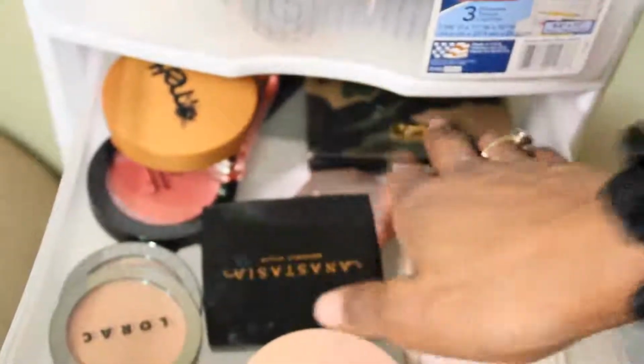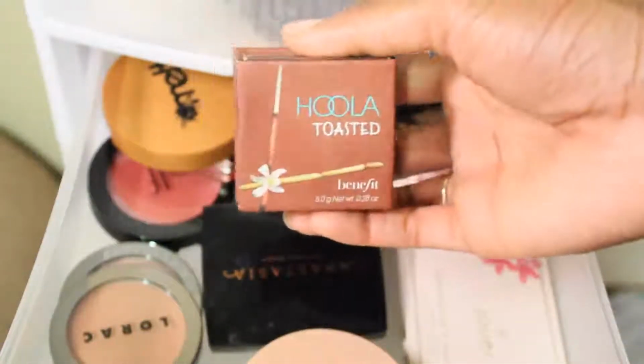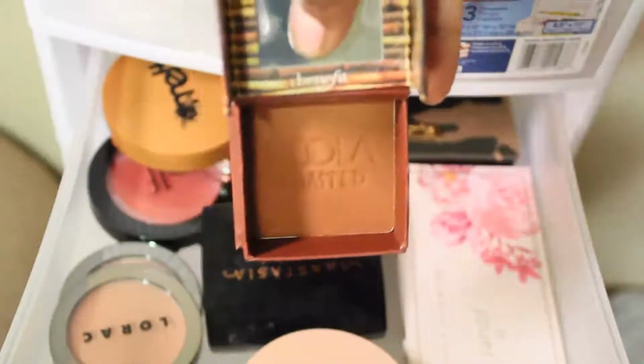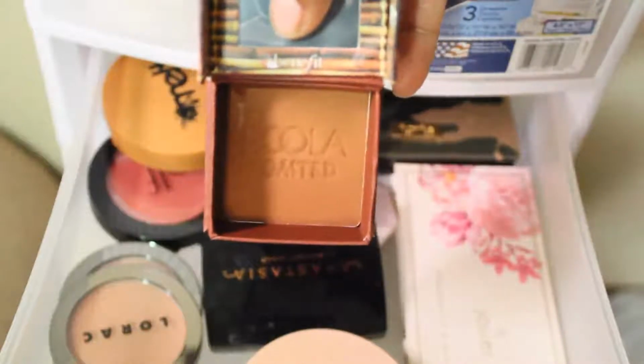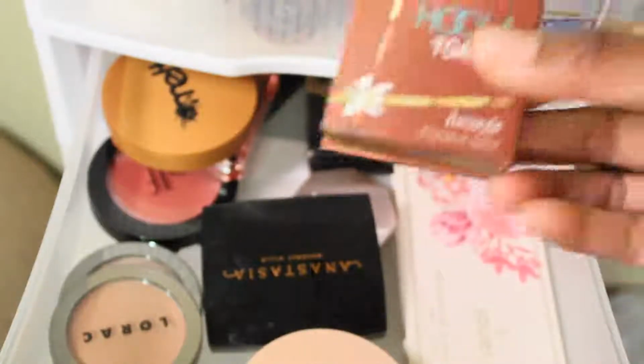Because I feel like it's a lot. Oh God, yes, I'm pulling out more and more. Jesus Christ. Okay, so remember I told you all during the 21 days of beauty sale, I ended up buying Hula Toasted. I think I haven't used this at all. My bad. I need to go ahead and use this. Maybe when I get done using up my NARS Casino Bronzer. Y'all know I'm trying to pan that. I have Project Pan. I'm just trying to finish it off now. So when I get done, I might go ahead and use this.